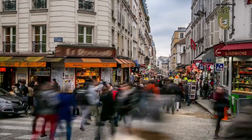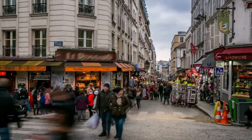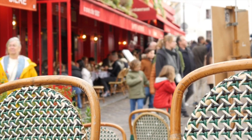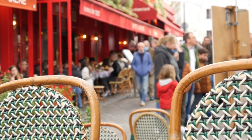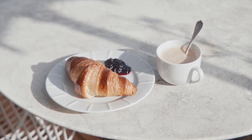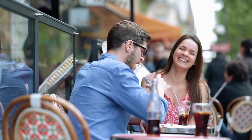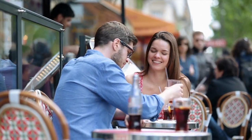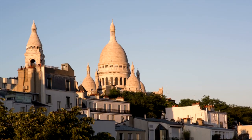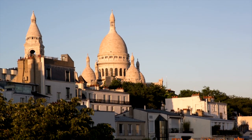Wandering through the narrow cobbled streets of Montmartre is a treat in itself. The neighborhood is filled with charming cafes, quaint boutiques, and hidden squares that exude a bohemian vibe. Don't miss the chance to indulge in some local cuisine, such as delicious French pastries or a traditional Parisian bistro. Exploring the hidden gems of Montmartre, such as the vineyard of Clos Montmartre or the historic Abbesses neighborhood, can reveal the lesser-known but equally enchanting aspects of this unique neighborhood.